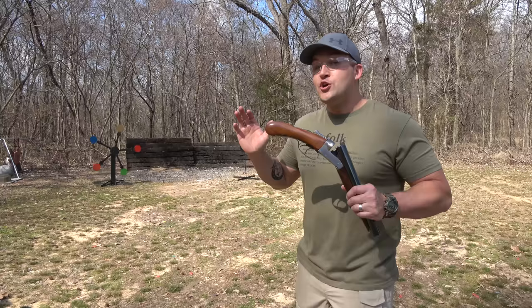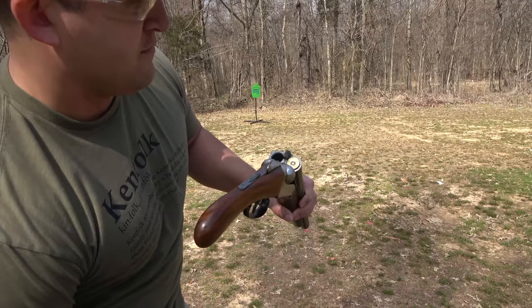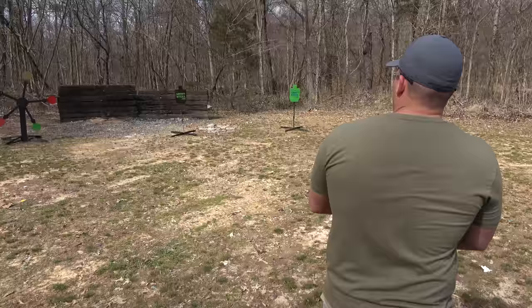ShootSteel.com saw that I kept breaking all the targets, so they sent us some new ones with metal stands and a Texas Star. Gonna start out with some 12-gauge, 2 3/4 inch, number 8 birdshot. I'm gonna one hand this thing, but we're gonna start out with two hands first. So let's see if I can even hit anything with this. I think I was a little low. Let's try again. No, that was definitely low.